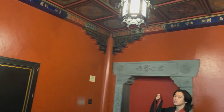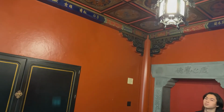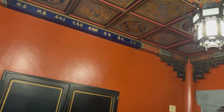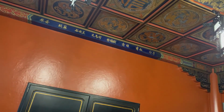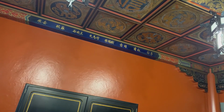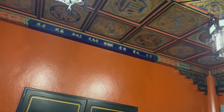And moving on to the panels above the blackboard, we have the names of famous poets, writers, politicians and military officers. Some people may recognize the name of Li Bai, who is one of the most significant poets in China and wrote hundreds of famous poems.